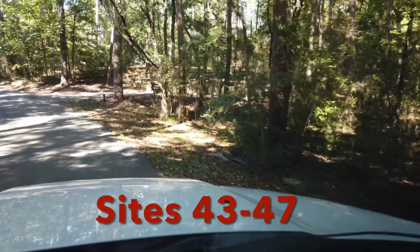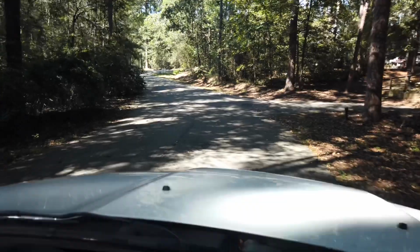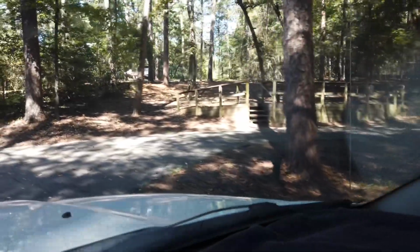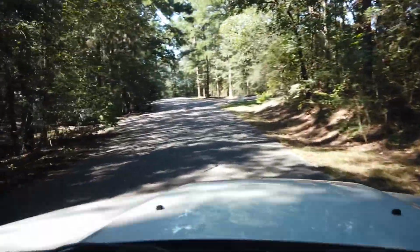Well, if we do the left side, then we can see the sign as we come up to it. Okay. Yeah, let's do it that way. Okay, let's call out this site right here, though, because this is a nice one. Site 47. And a lot of them have this little deck area with their tables too, which is really nice.